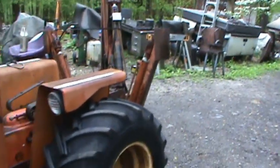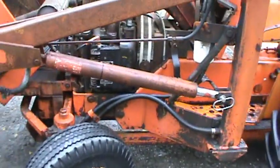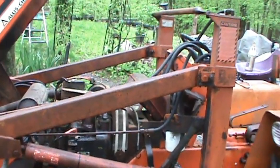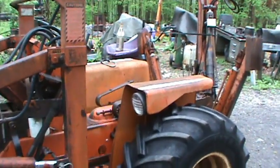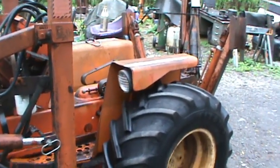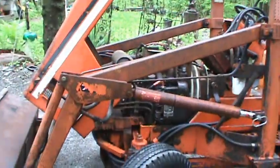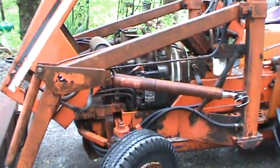No, they didn't make the tractor. I think Simplicity made it, but they put the Allis Chalmers badge on there. Simplicity had a kind of thing going with Allis Chalmers where Simplicity made smaller tractors that Allis Chalmers didn't really have the gear to make, but they put the Allis Chalmers name on it. It's a kind of a weird thing.